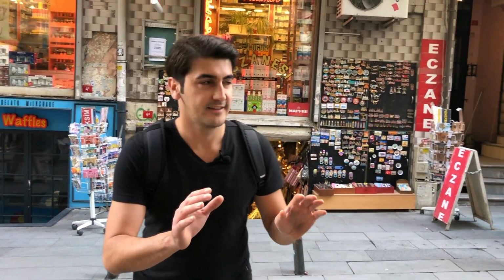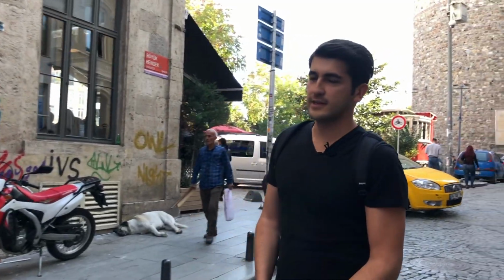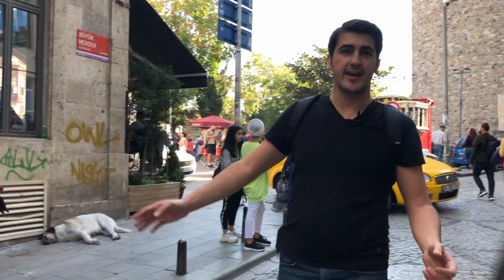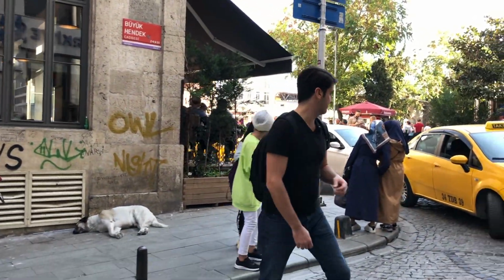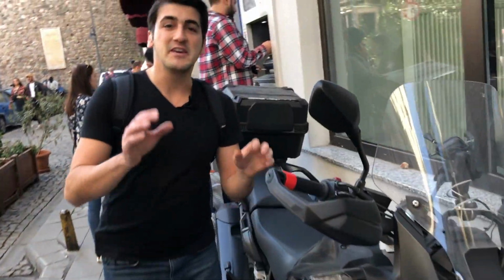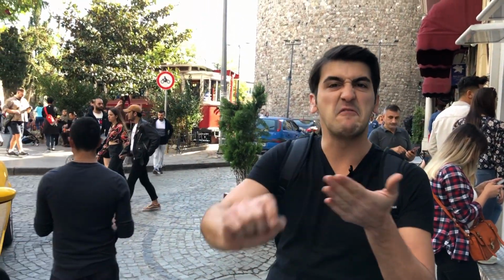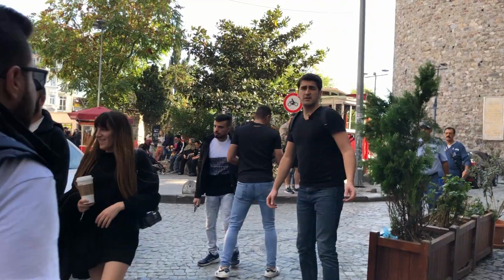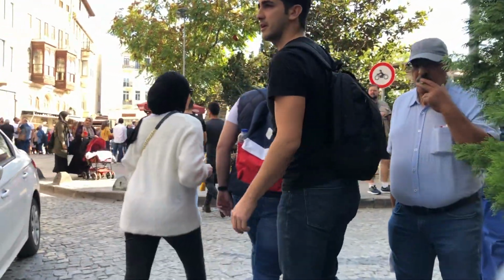Again, guys, just be careful with the cars. You can die here. Well, you can see many dogs and cats in the streets of Istanbul. I have to watch my back. By the way, if you come here by bike, don't park it over there in front of Galata, because they fine you. Well, if you need some cash, there are many ATMs around you can find.